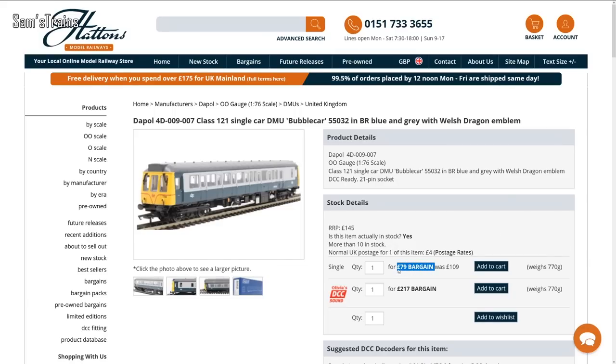Now, I did have a few issues with mine. None of them were sort of terminal issues, as I would say. But I think for the price, it's worth checking them out. But if you want to see the review, obviously, look that up if you're not 100% sure.